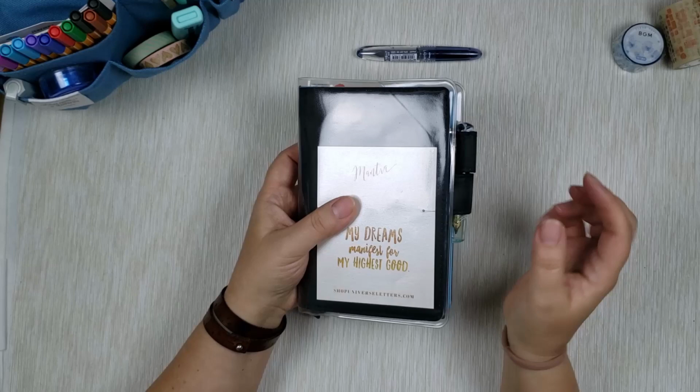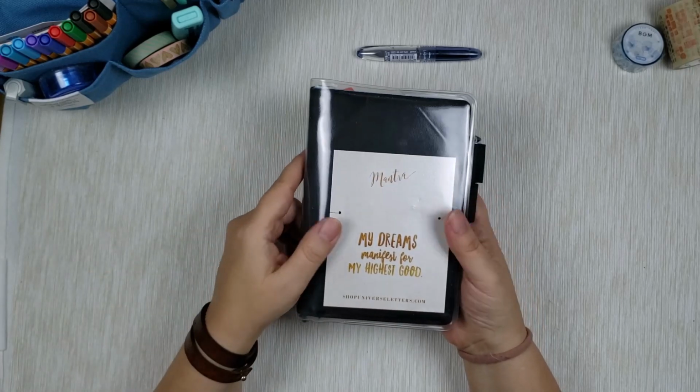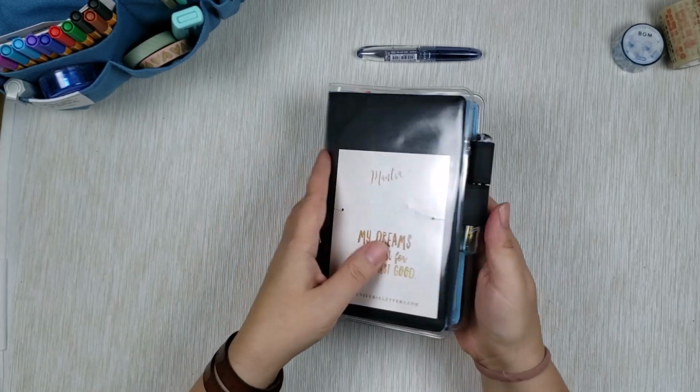I kind of have my eye on the English Hobonichi Techo that's going to start with January. If I don't end up getting it, I will get a Japanese one that's going to be a spring start when the spring comes around. So this is the one that I've been using this whole year.